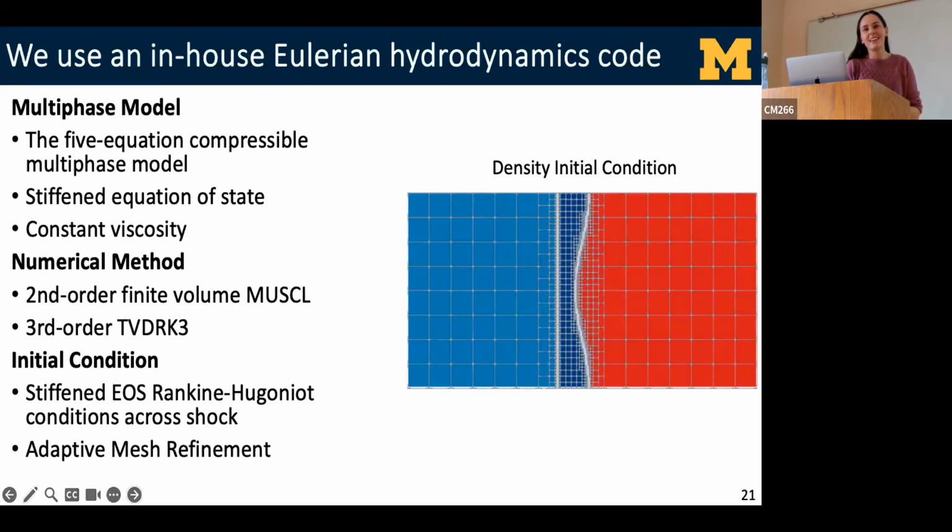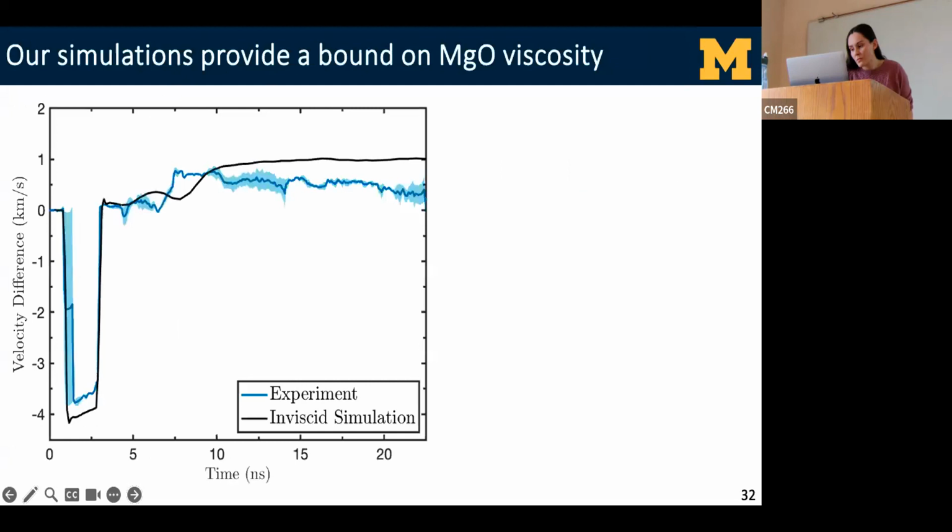I was curious: the implicit code did a pretty good job qualitatively of matching the experiments. Can you comment on the fact that the implicit code has zero viscosity, and you're trying to model a material that is very highly viscous as opposed to a solid? What's the physics it's capturing or not capturing?